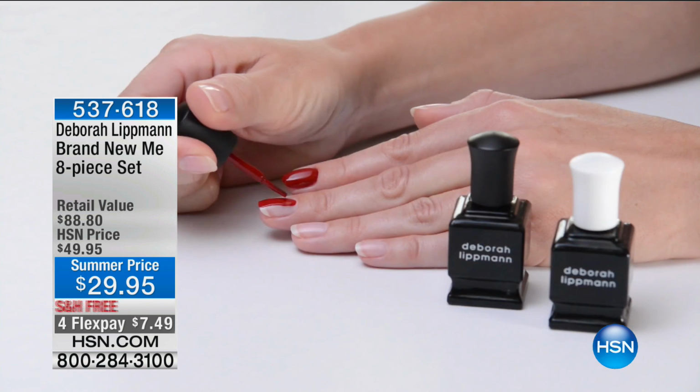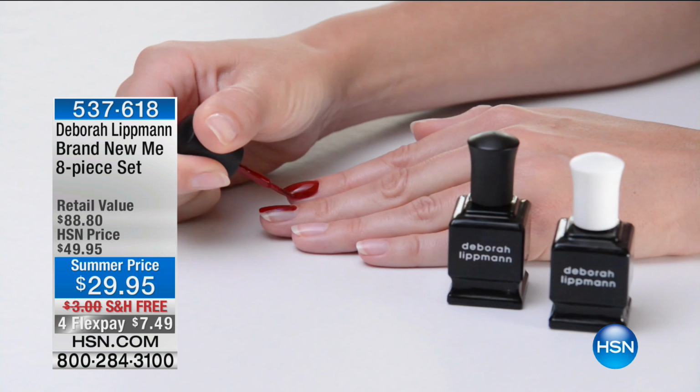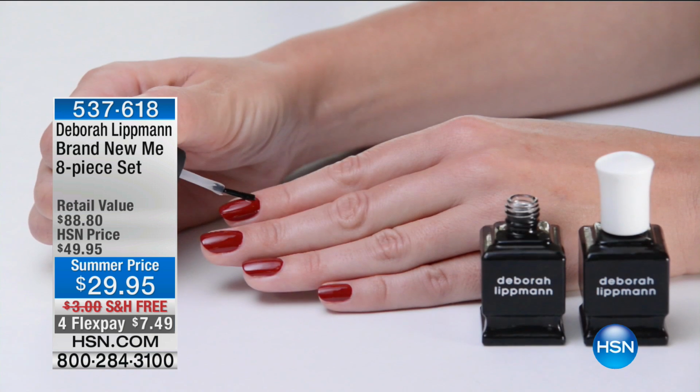Do you know what I mean by that? This is what you're doing. Of course. So the issue with that is, first of all, the jury's still out on what it's doing to our hands, and we all know that our hands are looking more aged than our faces because of all the things that we put on them.